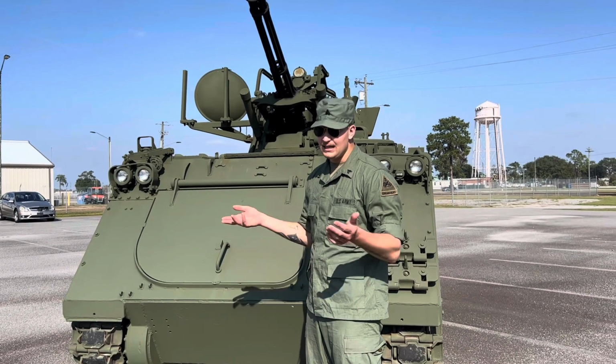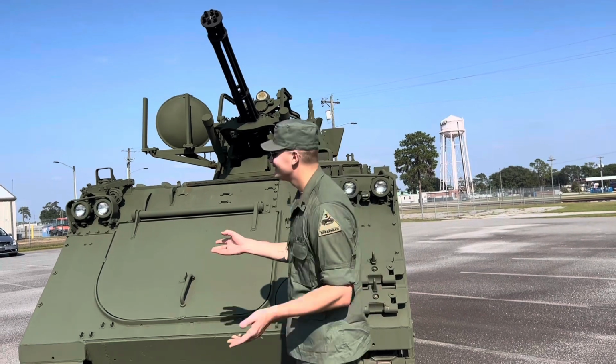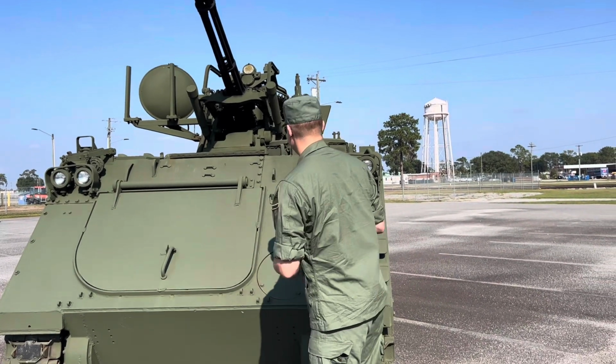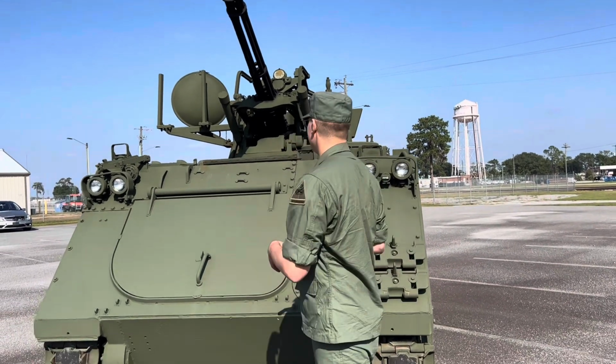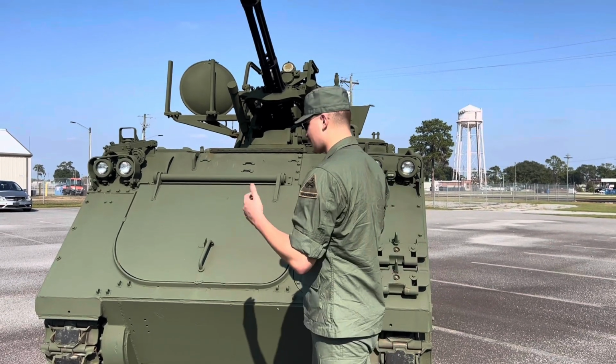But let's all be realistic. In Vietnam, what are you going to use this for? You're going to chop some trees down. So, what this ended up turning into is basically a direct fire support vehicle. Basically supported the infantry, basically just kept the enemy's heads down, but it could be used for some anti-air purposes as well.